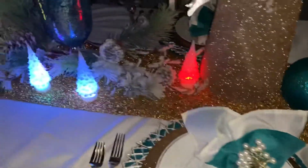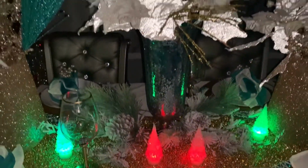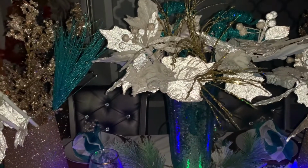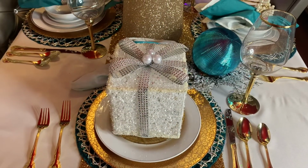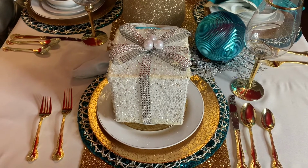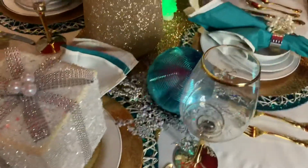Now the ivory, it sort of calms things down to me, but ivories and white bring such elegance to so many different things. And it sure tones things down a lot. Here's a gift box sitting at the head table. If Gigi was my guest at my home, that would be her seat for the evening.